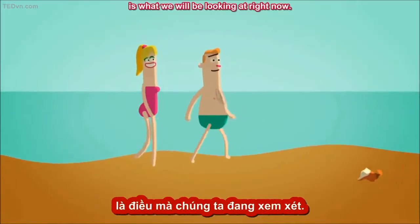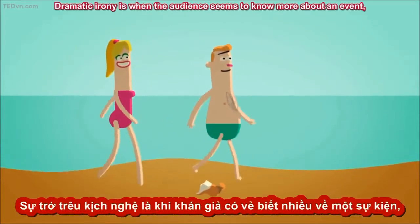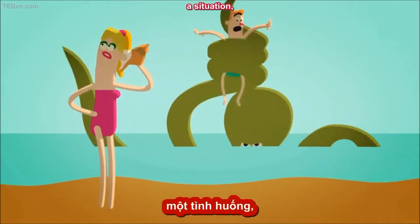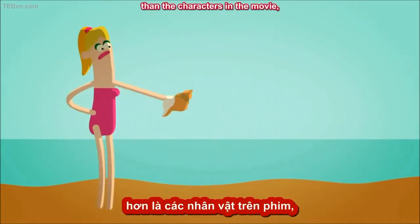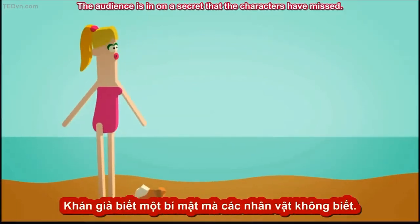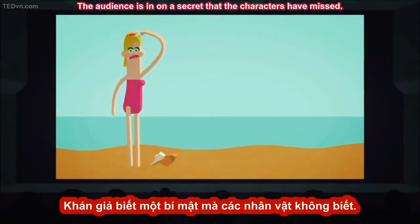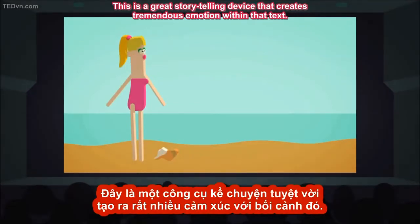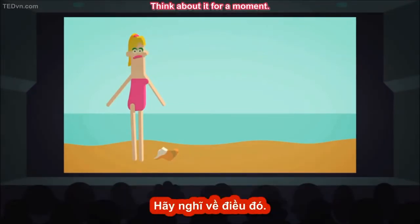Dramatic irony, though, is what we'll be looking at right now. Dramatic irony is when the audience seems to know more about an event, a situation, or a conversation than the characters in the movie, on the show, or in the book do. The audience is in on a secret that the characters have missed. This is a great storytelling device that creates tremendous emotion within that text. Think about it for a moment.